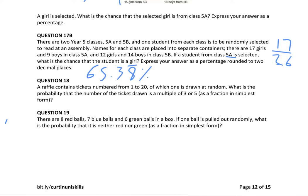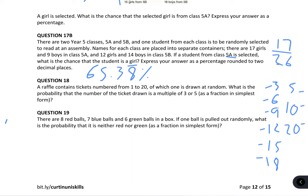Okay, a raffle has tickets 1 to 20. What is the probability that the number of the ticket drawn is a multiple of 3 or 5? So the multiples of 3 are 3, 6, 9, 12, 15, 18. And then the multiples of 5 that we haven't already written down will be that and that. What's the probability that we get one of those? So 1, 2, 3, 4, 5, 6, 7, 8, 9. 9 out of 20. Again, you can put in your calculator 9 divided by 20 times 100, and that will get you 45%.